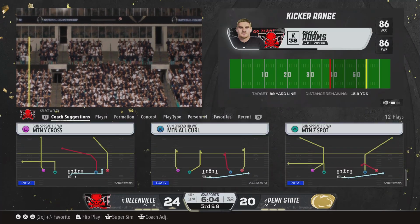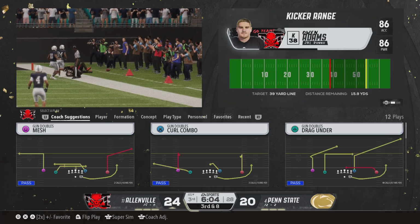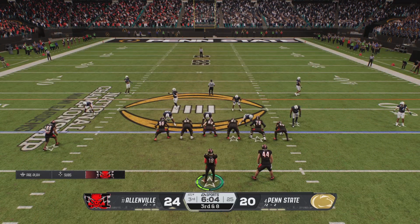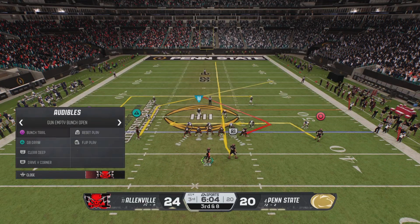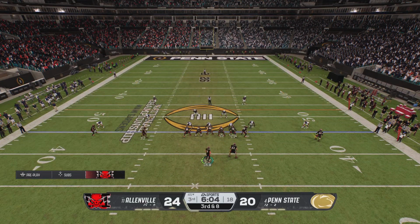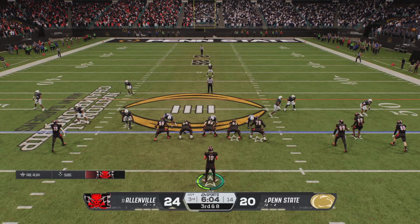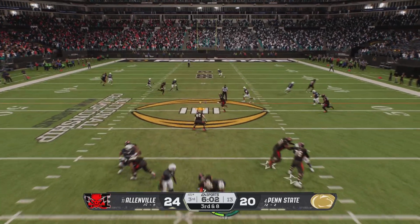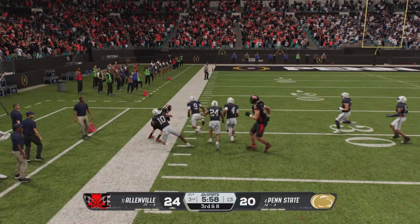They didn't make this completion, but I think it sends a clear message to this defense that the adjustments this offense is going to make is that they're going to be aggressive and they're going to look for their one-on-one opportunities. And he'll drop back here on third down. Delivers from the pocket, complete over the middle.